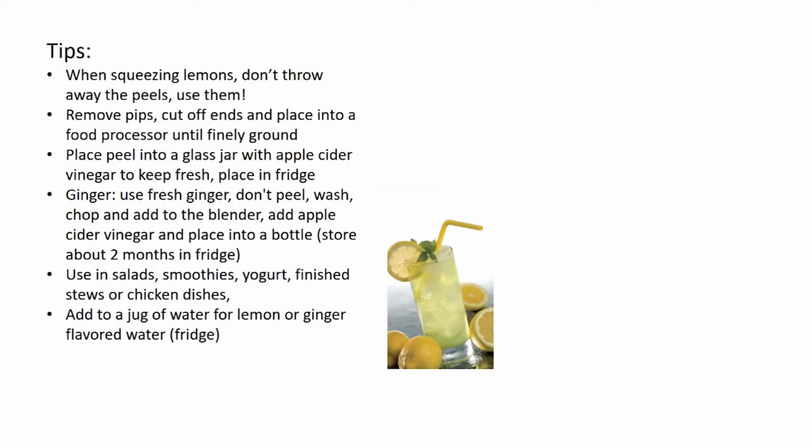When squeezing lemons, I don't throw away the peels, I actually use them. I remove the pips, I cut off the ends, and I place them into a food processor until finely ground. Then I place the peels into a glass jar with some apple cider vinegar to keep it fresh and place it in the fridge. I do the same with ginger. I use fresh ginger, I don't peel it, I just wash it and roughly chop and add to the blender. You can store this lemon and ginger mix for about 2 months in the fridge and just use it whenever you need it.